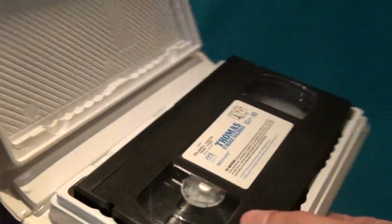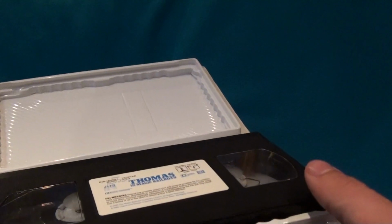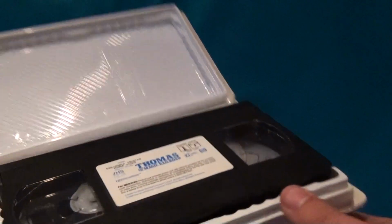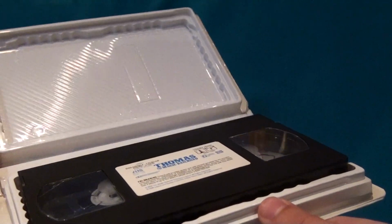There are some people saying that they have copies of the film where after the movie ends there's just a bunch of blank space, and they think it's some sort of promo copy. It's not. They probably used a 1 hour and a 2 hour tape for it, and it just has a bunch of stuff on the end. So yeah, there is the American release.